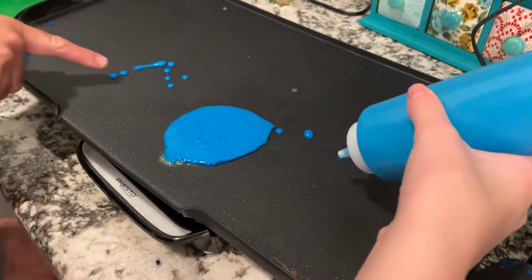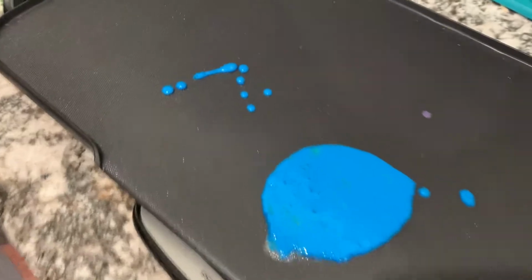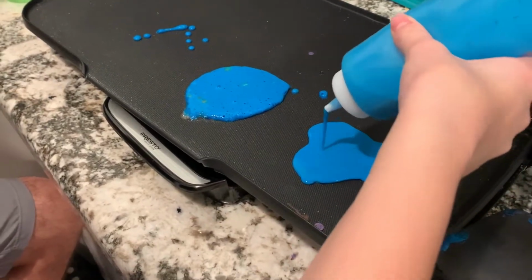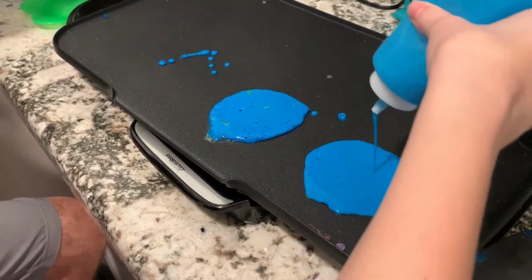Look at those tiny little pancakes. Oh, look, there's baby pancakes for Hammy, guys. Oh, I should give Hammy some. Oh, you can't give. Yeah, remember on that video we saw she made them homemade pancakes? Cute.